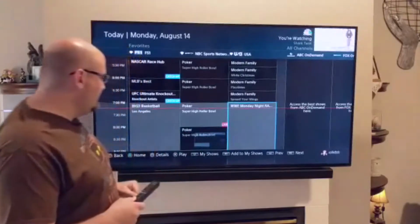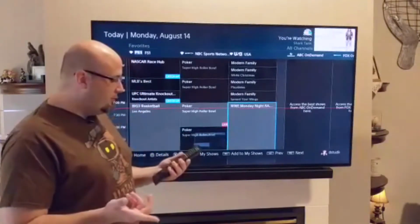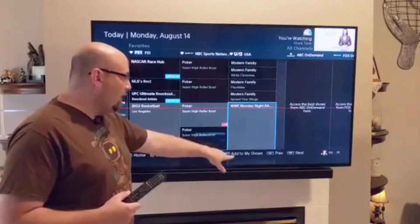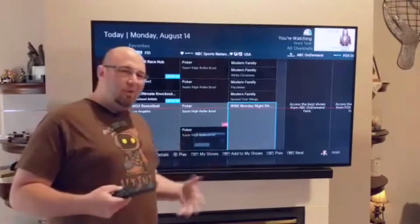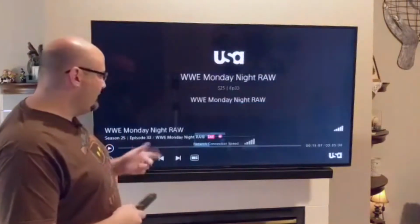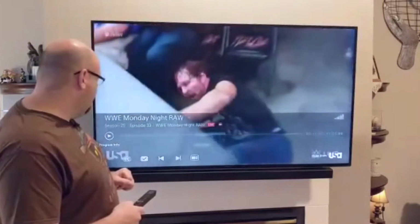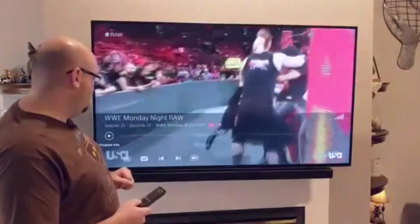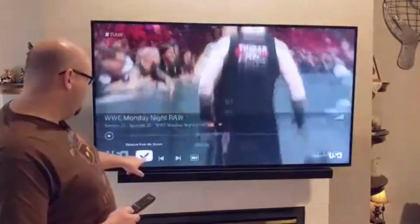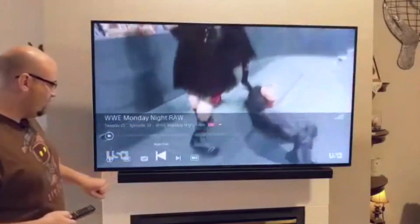All that I have to do is, if I had my regular controller on me here, I could just press L1 to add this to my show, or R1 to add to my shows. That way it actually records it for me. So I'm going to go in here, it'll tune it, and I'm going to go down, and it's actually already in my shows, so it's recording for me.